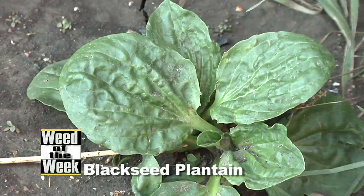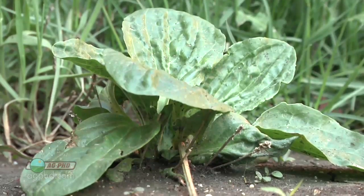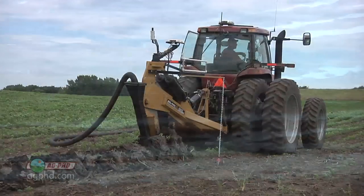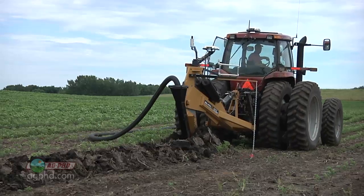Our weed of the week is Blackseed Plantain. You know, this is one I see all the time, but where I see it is in lawns and overgrazed pastures. Well, the other area that we see this is in poorly drained areas. If you fix the drainage issue, you get some tile out there, do whatever you need to fix the drainage issue, this often isn't that big a problem.